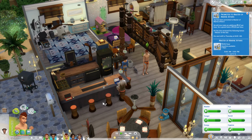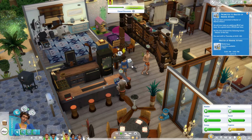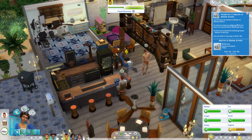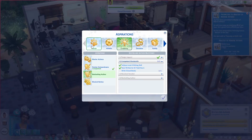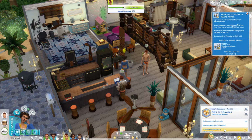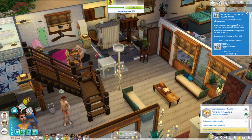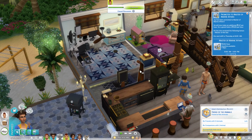And there is Fidget. Fidget should be pretty good for her attention. Oh, we can lecture about drinking from puddles. Does she need to still do that part? No, she has already trained out those misbehaviors. So we'll let her come in, we'll have a thoughtful shower.